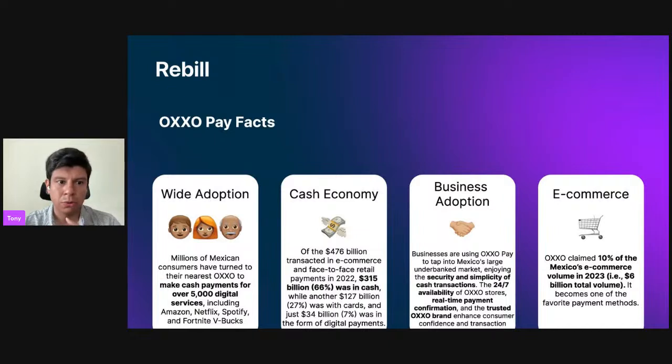So it is easier to go to the store, register, and then validate your online payment within minutes, with real-time confirmation. They also leverage the trusted OXXO brand to enhance consumer confidence in the transaction, because some Mexican consumers don't understand these outsiders, like international brands or international merchants. So making or validating purchases within an OXXO store provides the level of security and confidence that the consumer wants in order to make this payment valid.